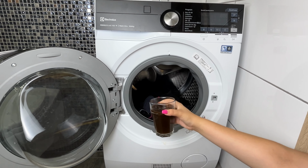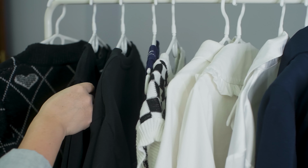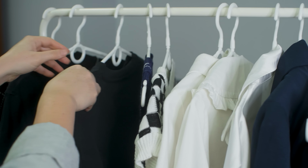Pour it into the wash. Dark clothes will regain their intense black color faster than you think. Put all the dark clothes in the washing machine, but choose only those that don't have any prints or other, especially light colors. Now it's time for coffee.